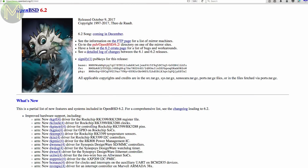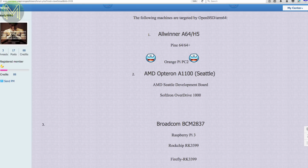The latest release of OpenBSD adds support for new ARM cores, which are the Allwinner A64, Allwinner H5, and there's also the BCM2837 and RK3399 SOC. So you'll now be able to run OpenBSD on a couple of Orange Pi SBCs, Pine64, Firefly RK3399, Nano Pi Neo 2 and also the Pi 3. This means that possibly a scaled down version of FreeNAS will be heading our way soon.